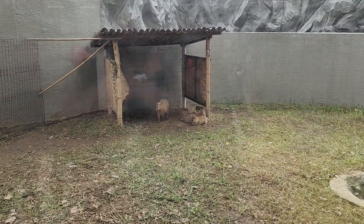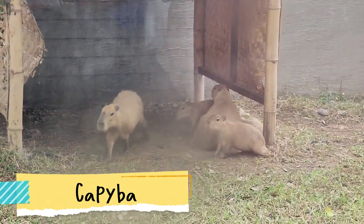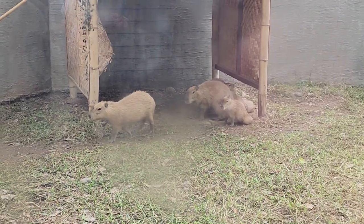On our list is capybara. Ang cute nila. Look at that. Ah, lumapit siya.